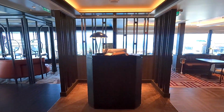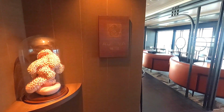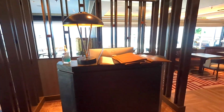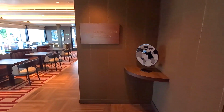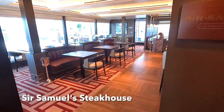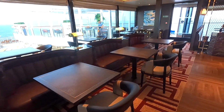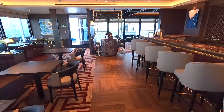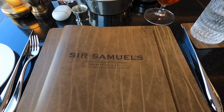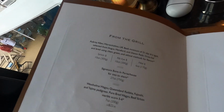At the aft on deck 10, you'll find two more specialty restaurants. Ajiwa offers Japanese specialties and features a sushi bar. Next door is Sir Samuel's Steakhouse. We had dinners at each of these restaurants on our cruise. Sir Samuel's comes with a $65 cover charge that covers a selection of appetizers, salad, steaks, and dessert. Plus, there are several items that require an upcharge, including a seafood tower and premium cuts of steak.